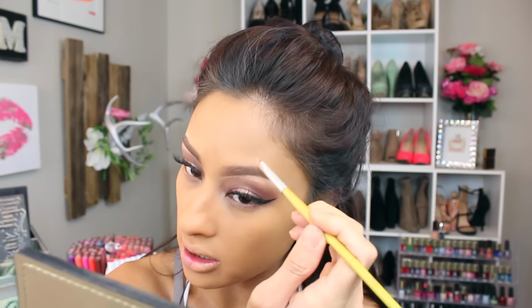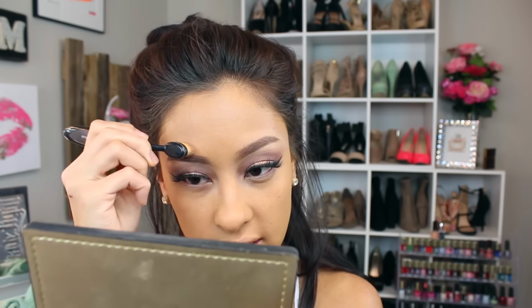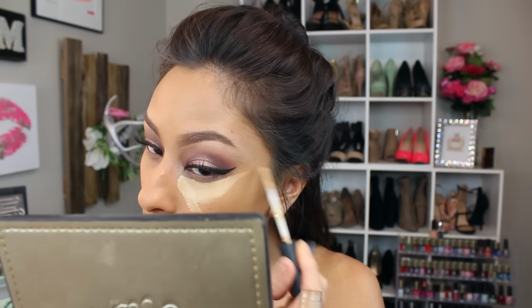And now she's putting white stuff around her eyebrows so it makes her pop. Now she's using a little whitish thing, and she's rubbing it around to make her eyes look good.